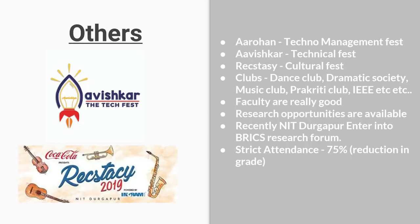Talking about the fests: Arohan Techno Management Fest, Avishkar Technical Fest and Rextasy Cultural Fest. Talking about clubs, there are the dance club, dramatic society, music club, Prakriti club, IEEE, etc., which are there for students to excel in co-curricular activities too. Faculty are really good and research opportunities are available. Recently, NIT Durgapur entered into the BRICS Research Forum. This is a huge achievement for NIT Durgapur.